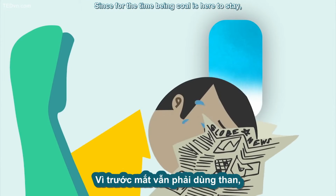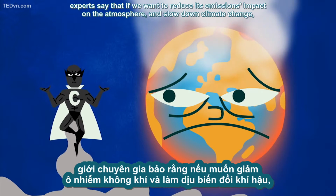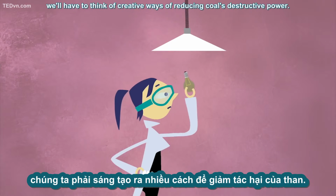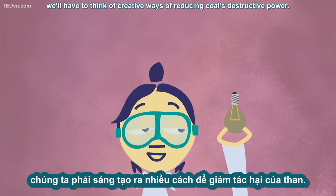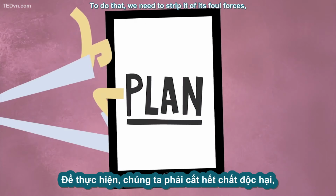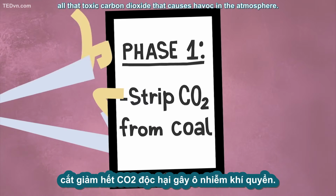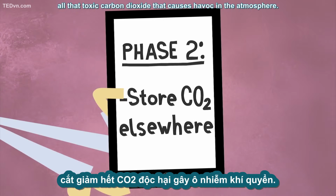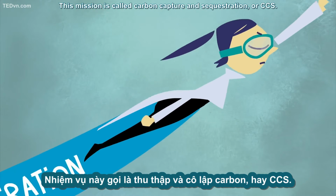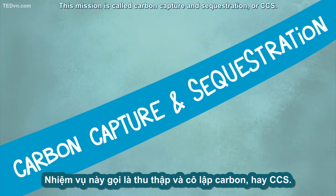Since, for the time being, coal is here to stay, experts say that if we want to reduce its impact on the atmosphere and slow down climate change, we'll have to think of creative ways of reducing coal's destructive power. To do that, we need to strip it of its foul forces, all that toxic carbon dioxide that causes havoc in the atmosphere. Then we need to store this CO2 somewhere else. This mission is called Carbon Capture and Sequestration, or CCS.